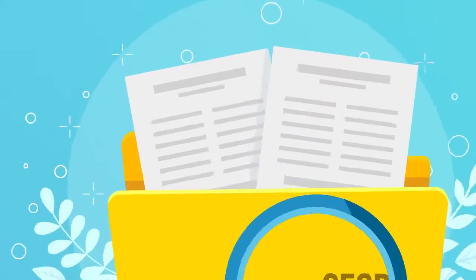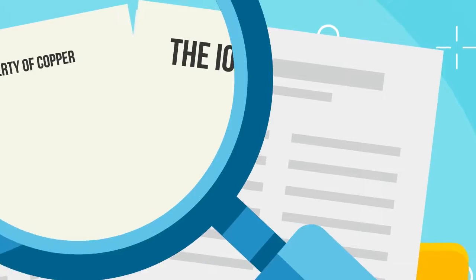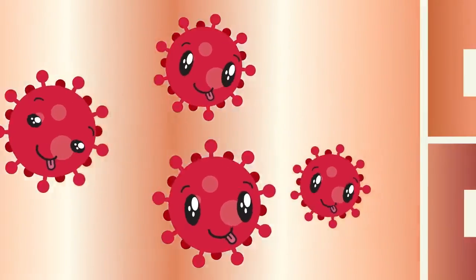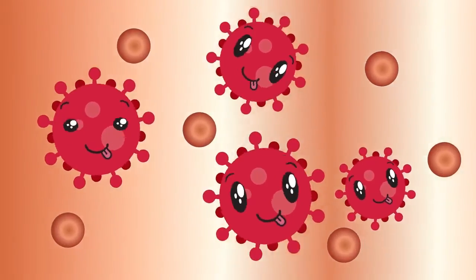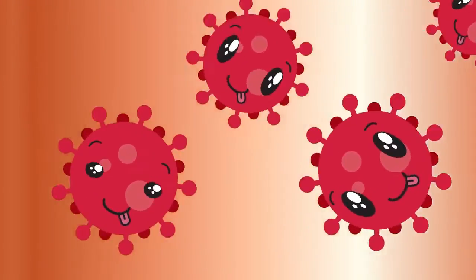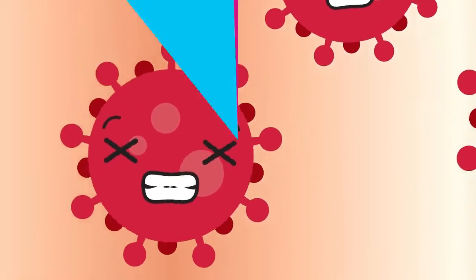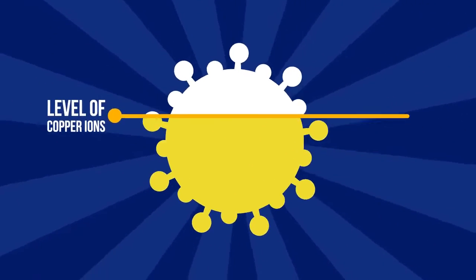The secret behind such high antimicrobial property of copper comes from a process called ionic dosing. When a foreign organism like a bacterium lands on the surface of copper or one of its alloys, the bacterium recognizes the copper ions as an essential nutrient and thus begins to absorb it. However, as more and more copper ions enter the cell, the ionic dose becomes lethal. These levels of copper ions prove to be dangerous for the bacterium.